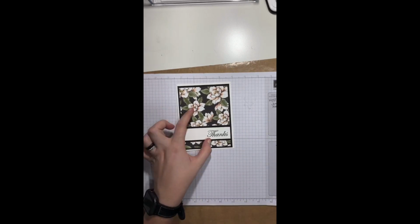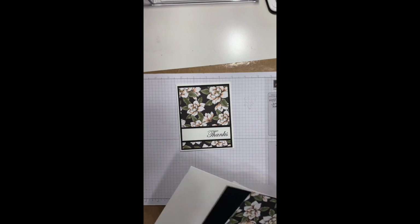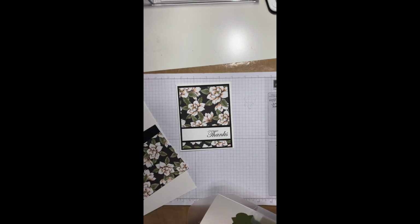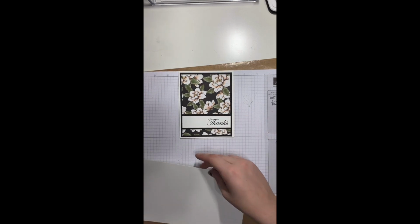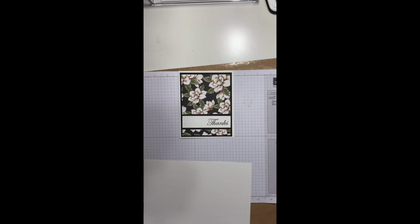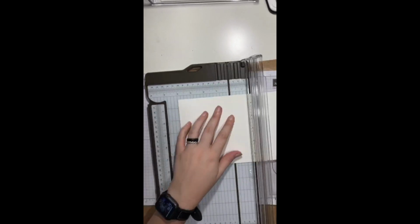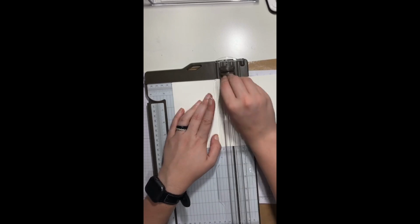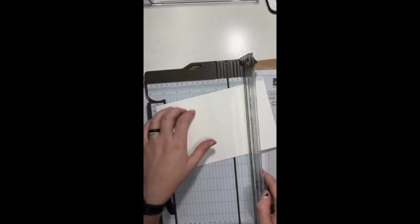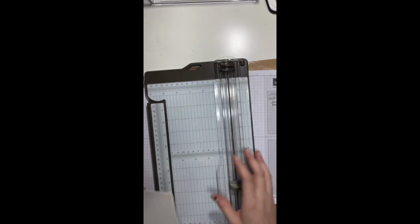So this is the next card we're going to work on. It helps if you have things pre-cut for Facebook Lives, because then they don't take forever, because then you don't have to sit there and watch me cut everything. Alright, so same thing. Basically just expect my card bases to be 4 1/4 by 5 1/2 and side folding, because for some reason that's my preference right now. It used to be top folding, the thin top folding cards, but now I do side folding.